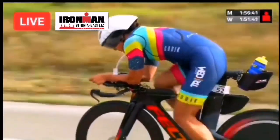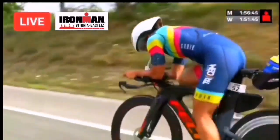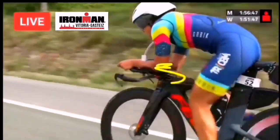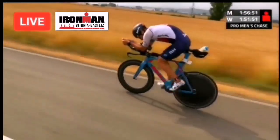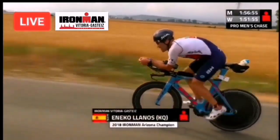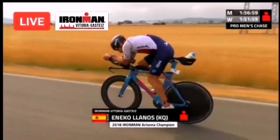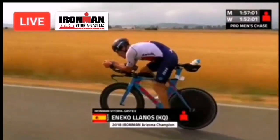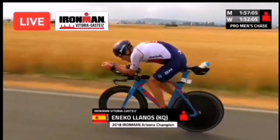She's also got that little box on her top tube where she's got some storage, some nutrition right in there, some gel packets or chews or bars or whatnot, just another place to tuck in anything that you might need over the course of the bike. Now that we're looking very close, you can see Eneko really dropping his head down, his face just a handful of centimeters from the Aerobar bottle.